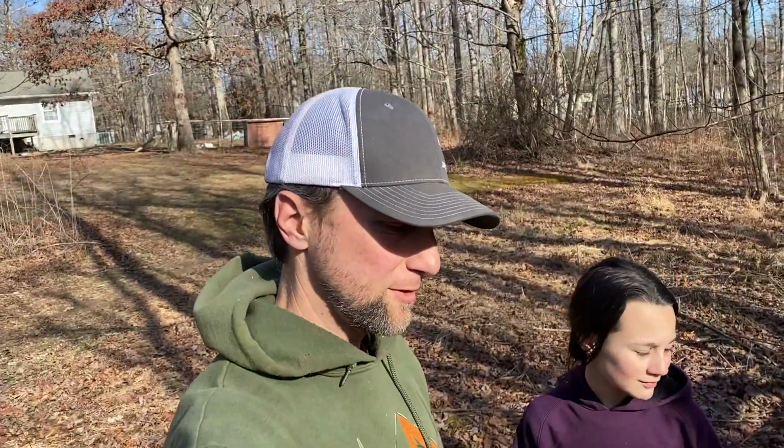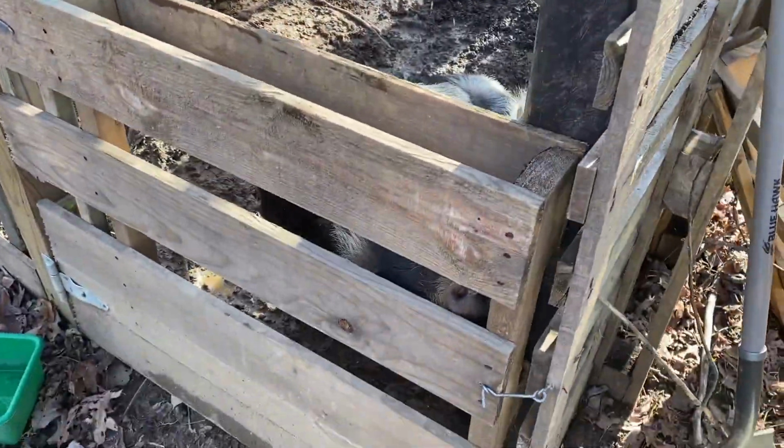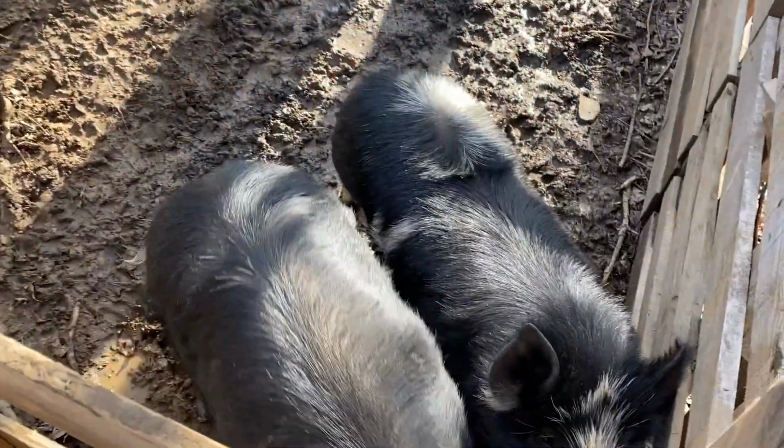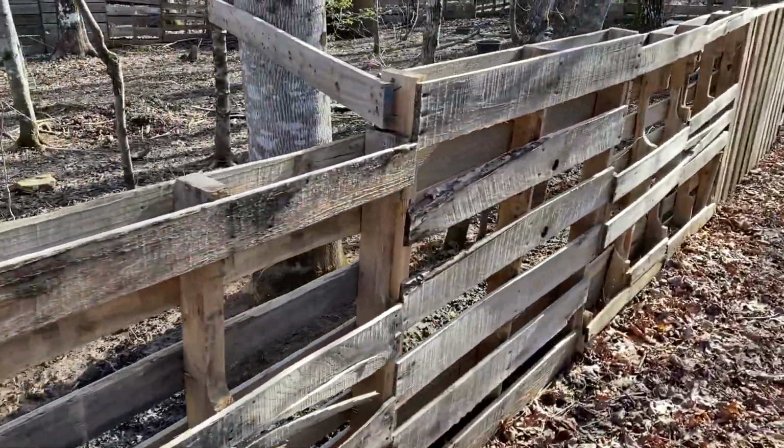All right, we are at my friend's house, who lives down the road from us, for our next fencing option, and one of my favorites actually, the cheapest way to go. So he has a pallet fence. He's got his two pigs out here in the woods. He's just got a gate with a latch on there, and you can see it goes all the way down.